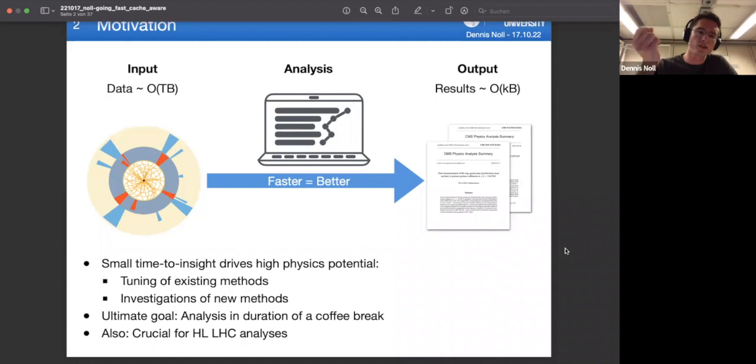And really crucial is that the small time to insight of this analysis really drives the high physics potential of the analysis. Because first, of course, you can tune existing methods. For example, if you have a cut in your analysis, or if you have an MVA method or something, when you can go fast from input to output and see really fast what the scientific output of this new method is, you can tune it particularly well. And of course, you also want to investigate new methods. We're physicists and we're trying out many well-motivated things. And doing this fast, of course, is nice because you can try many different things.